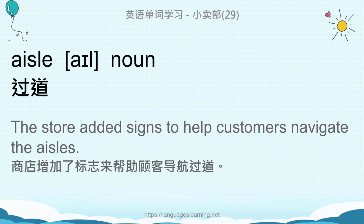Aisle. The store added signs to help customers navigate the aisles.